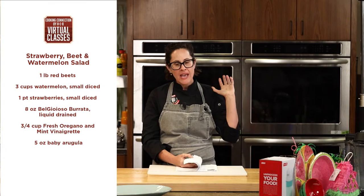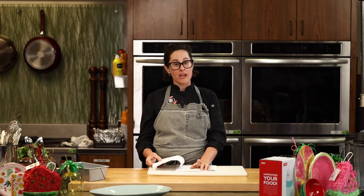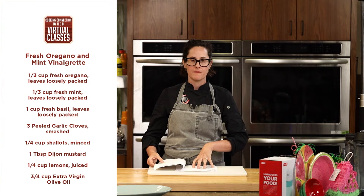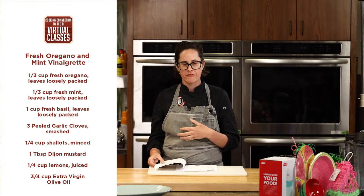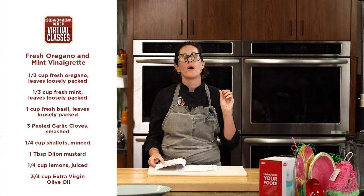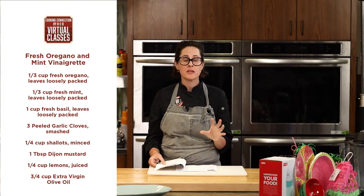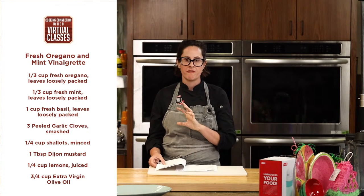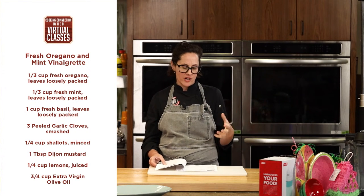And in addition to that, I wanted to showcase some more fresh herbs. So we are going to do a fresh oregano and mint vinaigrette. Big fan of vinaigrettes at home. They're very, very easy to make. And this one utilizes so many different fresh herbs. The backbone of this one is going to be some basil, but it's got fresh oregano and this hit of mint that just balances it out beautifully. I mean, this could go on a pasta dish, or it could be a marinade for chicken, shrimp, whatever. But on this salad, so wonderful. And again, all those fresh herbs.